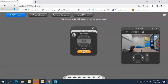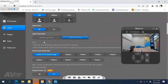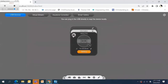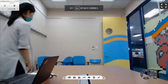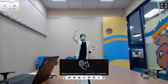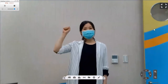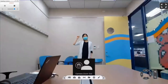Click setting. Here, make sure your gesture control mode is on. Okay, here you can see while you raise your hand over your head, the camera zooms in. When you hold up a closed fist next to your face, then it zooms out.